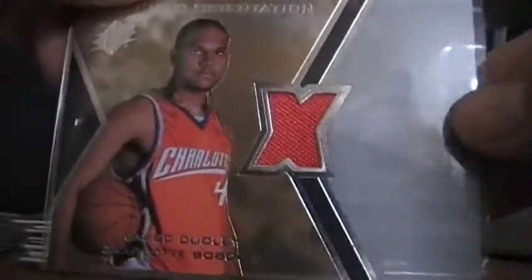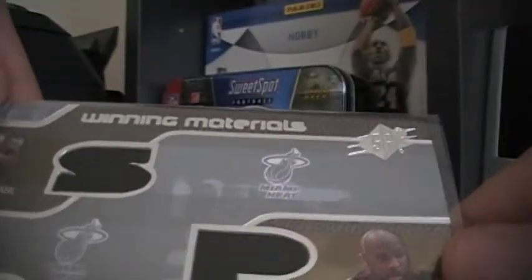Jason Kidd jersey piece. I think this one's 250 maybe, 299. 250. Jared Dudley, one piece. Antawn Jamison, two piece, number four. No longer with the Wizards. Chris Wilcox, two color, two jersey. Eddie Curry, two color, two piece jersey. Carmelo, jersey piece from Certified, 250. Three piece, Shaq, Alonzo Mourning, Gary Payton, not numbered.